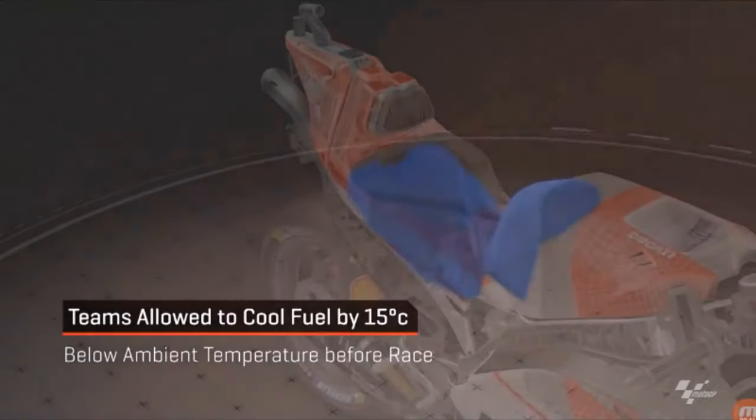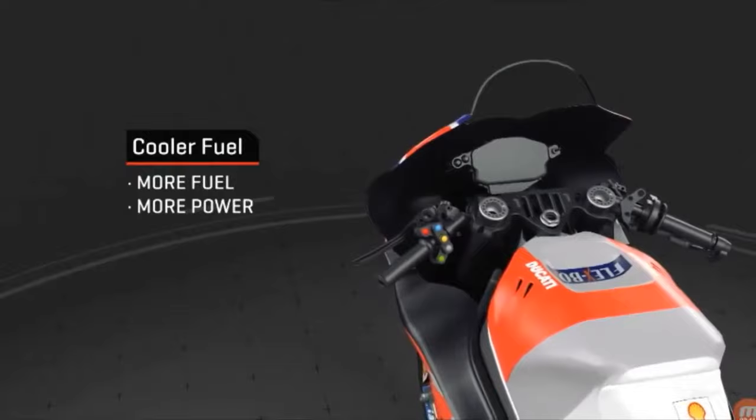Teams are allowed to cool the fuel by up to 15 degrees below ambient temperature before the race to fit more in the tank, which leads to more power.